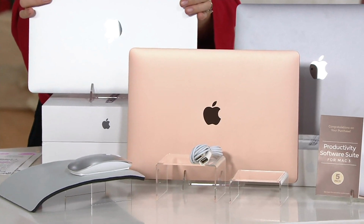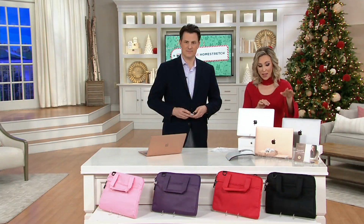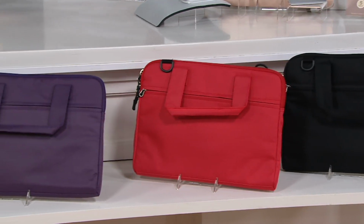Sleek and portable at 2.7 pounds. I have the silver, I have the gold, and then I also have the space gray. And then you're also going to choose another color, the carrying case. So we have the black, the red, the purple, and then our final color choice is the pink.